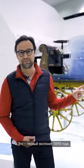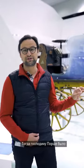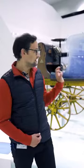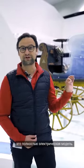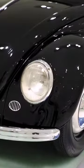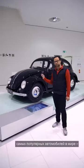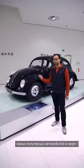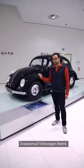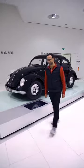This is the first exhibit in here from 1898, when Mr. Porsche was in his early 20s. Interesting, it's a full electric vehicle. So this is one of the most popular cars ever in the world, the famous Volkswagen Beetle. But did you know Mr. Ferdinand Porsche constructed it?